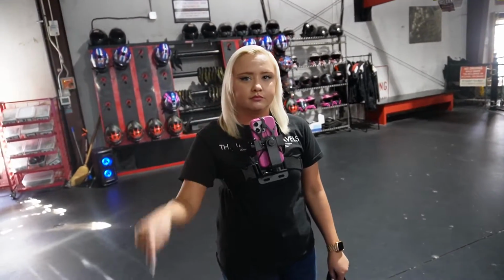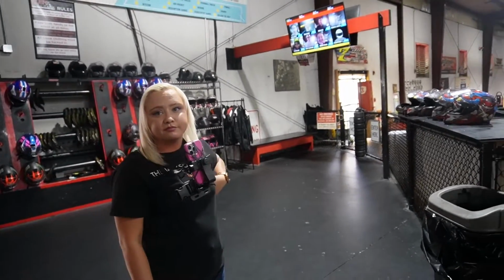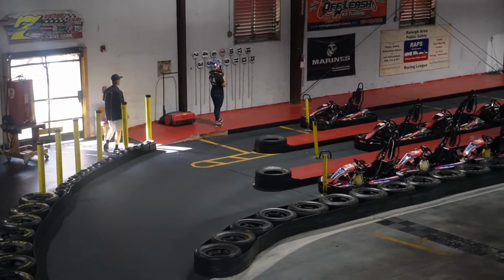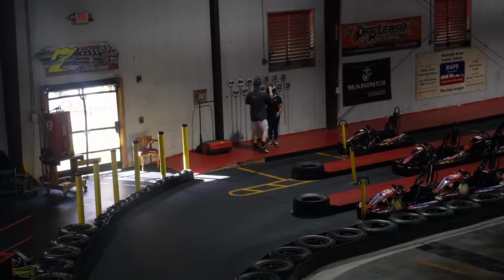Alright, so Courtney is actually going to go race one more time. This time she's going to strap on her cell phone and get some shots with that, but we're also going to try and add another camera. I'm going to stand back over here and watch her race. Hopefully she'll win. Alright, she just got outfitted there, and the gentleman there is going with her. He's going to help get her helmet cam attached.